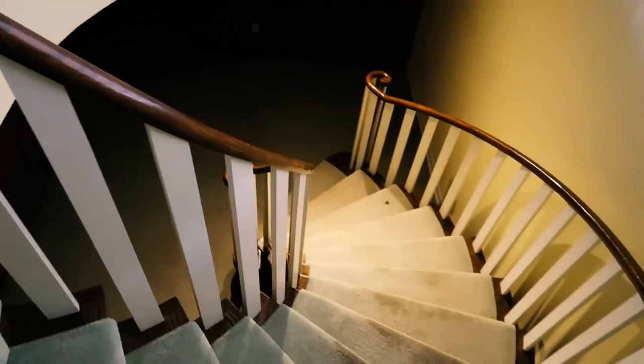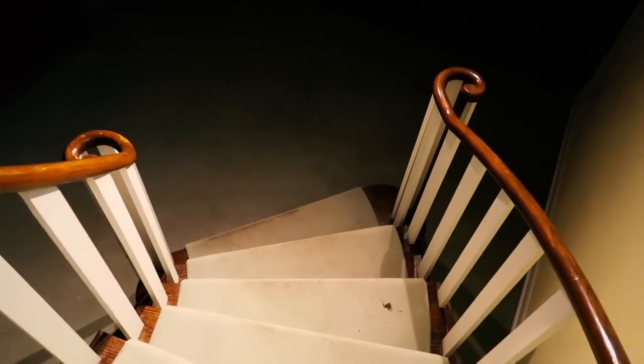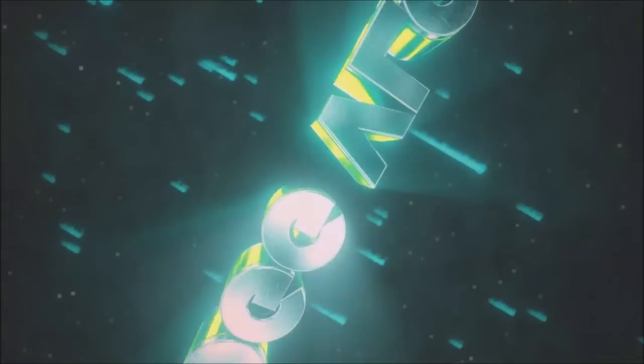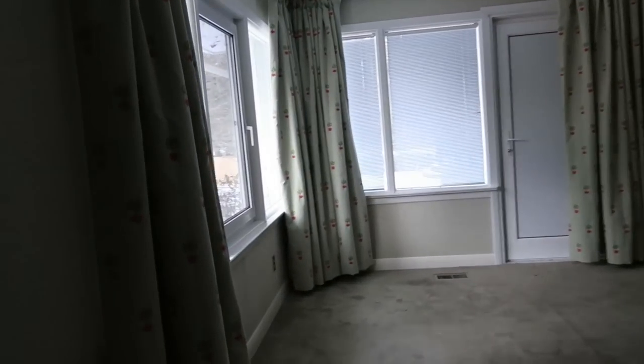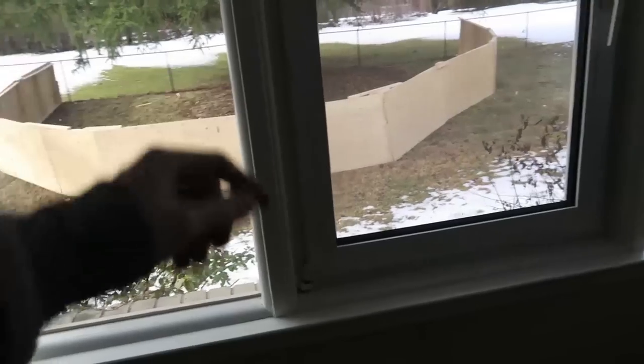Oh yeah, there we go. Oh, feels like I'm in a movie. So we start off in a really, really large room. It doesn't look that big on camera, but it is quite large. And a decent backyard here.